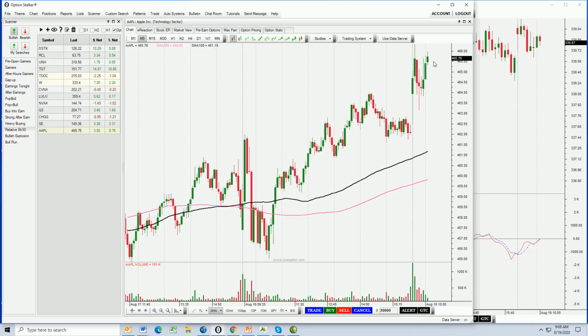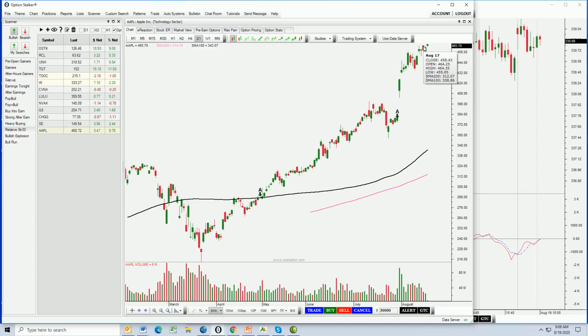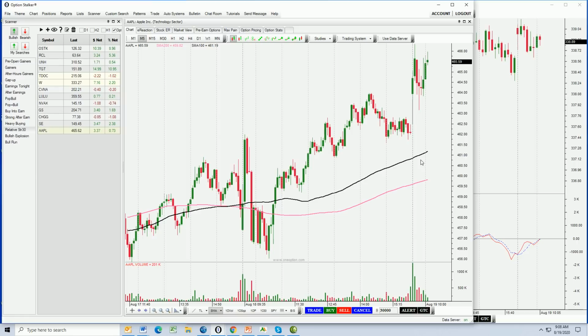Apple actually looks very good here. I'm going to add that to the list. I think Apple's going to go. Go to the daily chart. I know it's been pushing higher, making a new all-time high, trying to get through this resistance right in here. Apple's not going to make a huge move without the market, though. So I would be watching it, trying to maybe get a pullback in here. Looks okay.